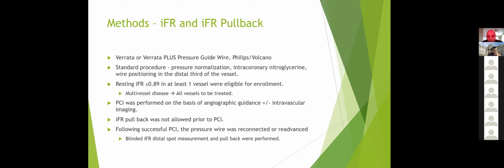And then they let the operators perform a PCI based on the practice of the center. So all of these PCIs were done angiographically, with some centers using intravascular imaging. iFR pullback before the intervention was not allowed.